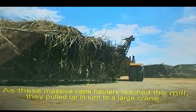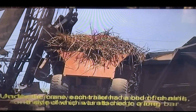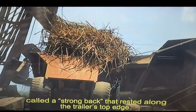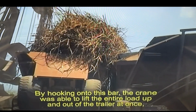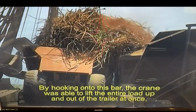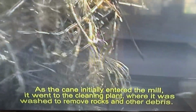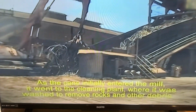As these massive cane haulers reached the mill, they pulled up in turn to a large crane. Under the crane, each trailer had a bed of chains, one side of which was attached to a long bar called a strongback that rested along the trailer's top edge. By hooking onto this bar, the crane was able to lift the entire load up and out of the trailer at once and dump it onto a conveyor belt bound for the inside of the sugar factory. As the cane initially entered the mill, it went to the cleaning plant, where it was washed to remove rocks and other debris.